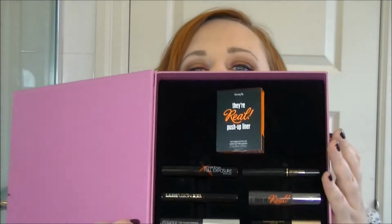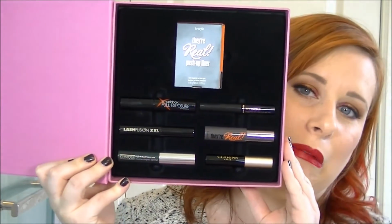So the first one, it looks like this on the inside, by the way. I don't know if I showed that. Can you see it all? It's like a velvet magnetic box. Let's be honest, totally overpackaged. It's huge for these tiny mascaras. But the first one it comes with is the Smashbox Full Exposure Mascara. I have not tried this. And these look more like sample sizes. They're definitely not deluxe sample sizes.